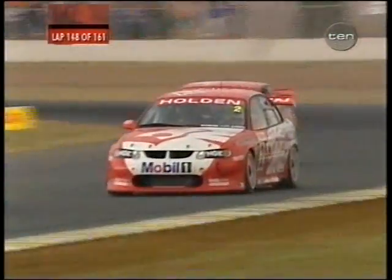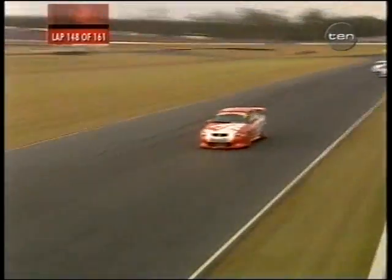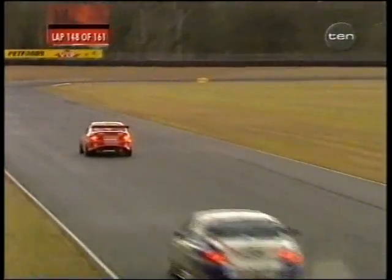I'll tell you what. Well, it seems as though Mark Scaife's prayers have been answered. It is starting to rain here in pit lane. It's very light at this stage, but you can see the crews all starting to, I guess, get on standby. Will they need to put the wet weather tyres on, or will they stick with the slicks? That's the question at the moment. It is lightly raining in pit lane.